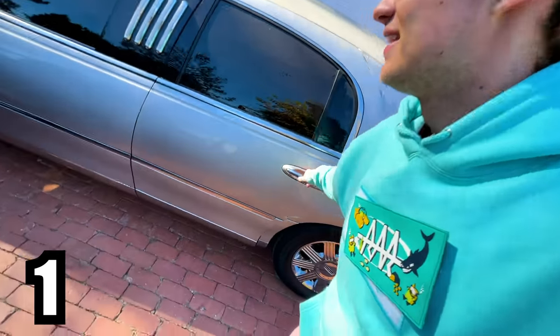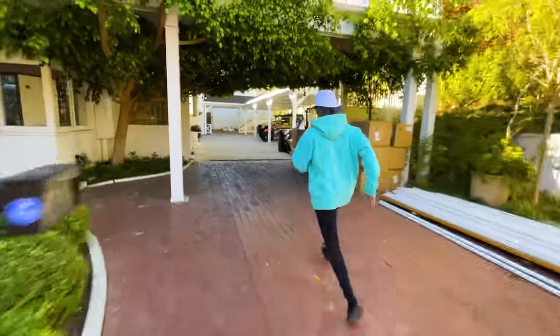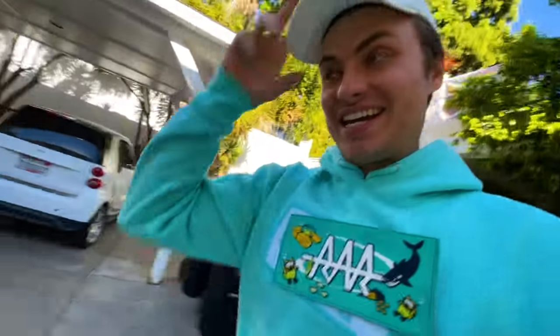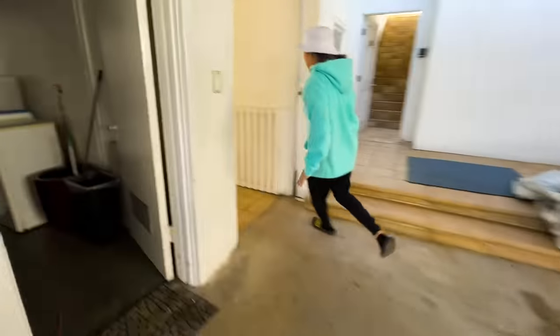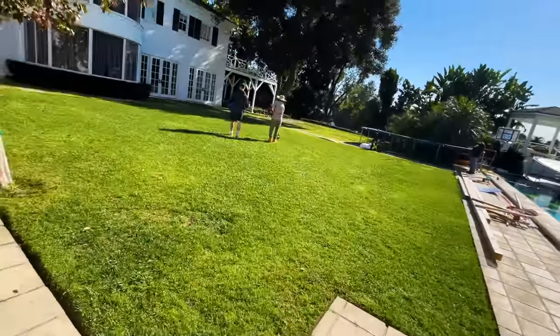I'm hidden in plain sight. In 3, 2, 1, all right, here we go. All right, so you were the hider last time, but see how you do as the seeker. Where are you going? What's your plan? I'm going to go search the backyard this time. Backyard? I don't know where she is. Wait, there's Bailey.